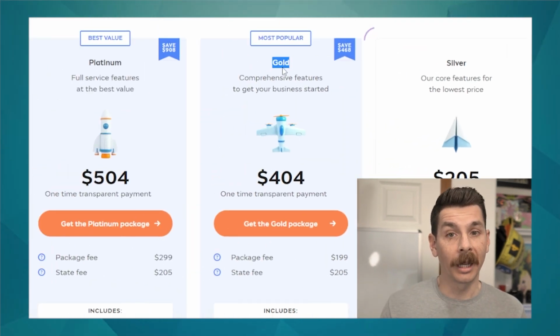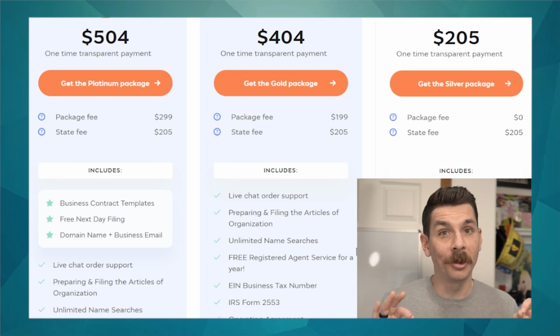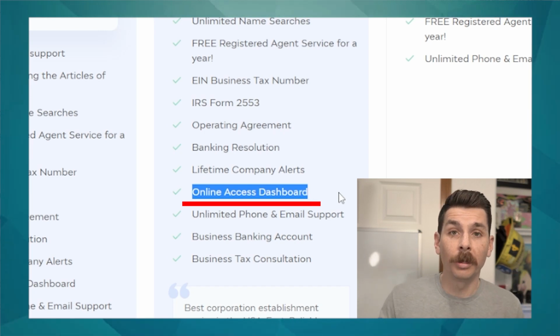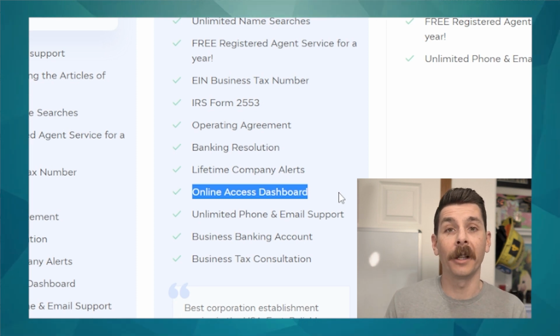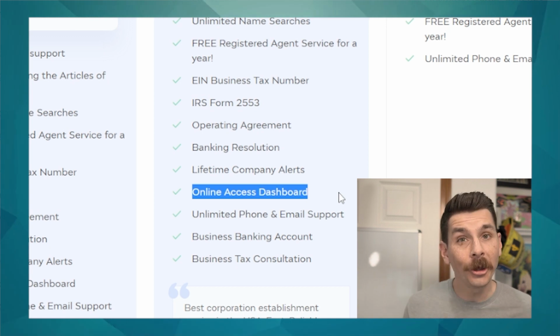I personally like the gold package because there's a lot of extra little goodies in here that make my life really, really simple. Let me explain them really quick. First thing that I really like is getting access to Incfile's online dashboard. Once you complete this process, you'll be able to log into the Incfile website and have all of your LLC and EIN information all available for you. That way you don't have to worry about losing it, and if you ever need it in the future, all you got to do is log in.